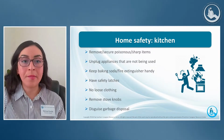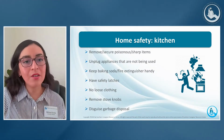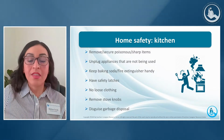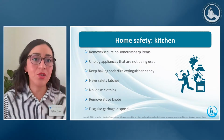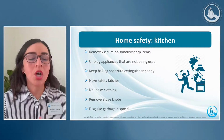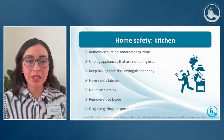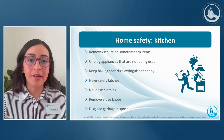Because, for example, if there's loose clothing being used and their balance is off, they may become tangled in something and fall. Or, for example, if we have the stove on, and if it's hot, if they leave it on because there's a cognitive impairment and they, for some reason, touch it, that can lead to a fall. So the kitchen is also an area where it's tricky, and we want to pay special attention to, not just for the risk of fall, but in general for the risk of injury, right? Because a fall can cause so many injuries in the kitchen. So we definitely want to make sure that we are paying special attention to this area.